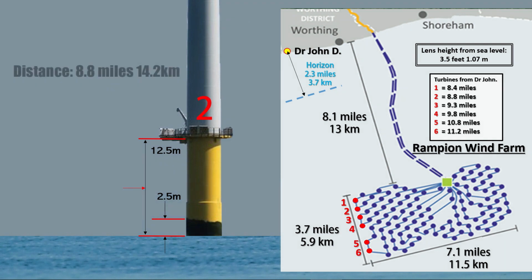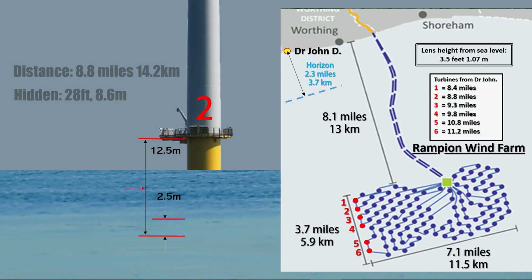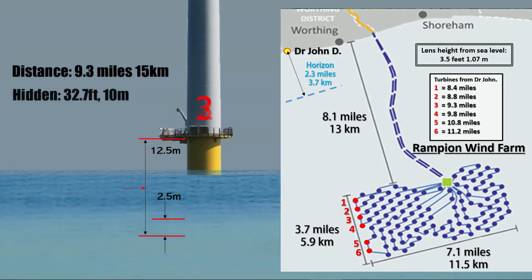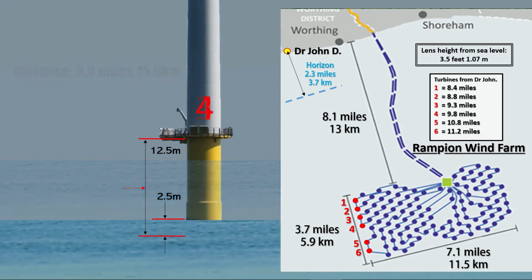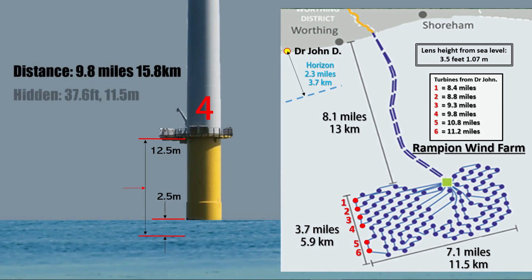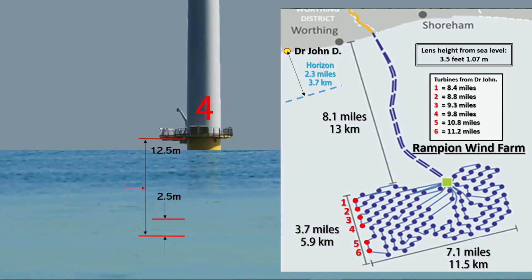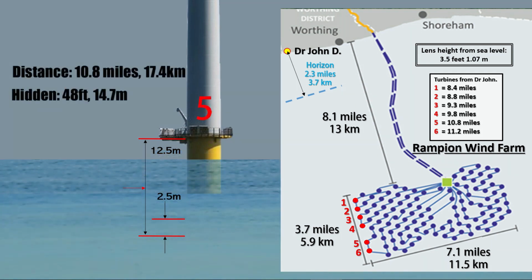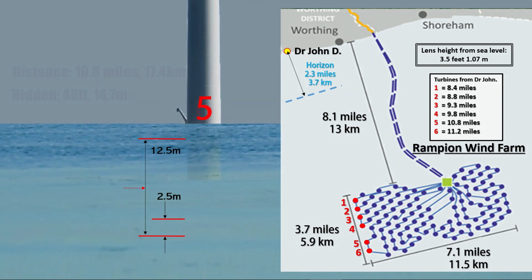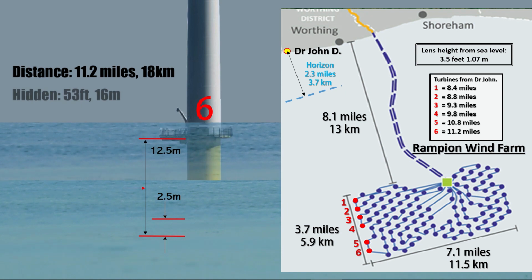Turbine 2, 28 feet, 8.6 meters. Turbine 3, 32.7 feet, that's 10 meters. Turbine 4, hidden by 37.6 feet, 11.5 meters. Turbine 5, 48 feet, 14.7 meters. And turbine 6 will be hidden by 53 feet, just over 16 meters.